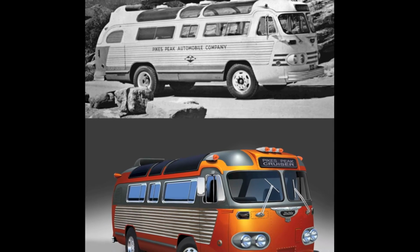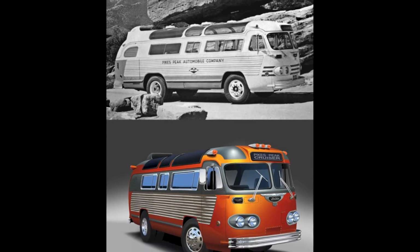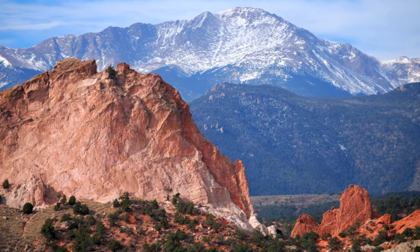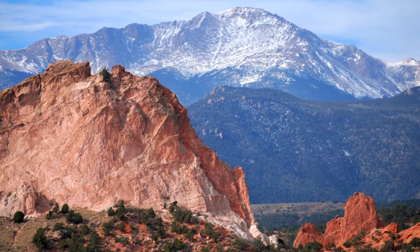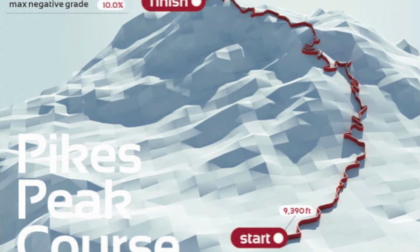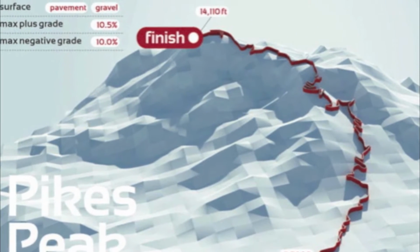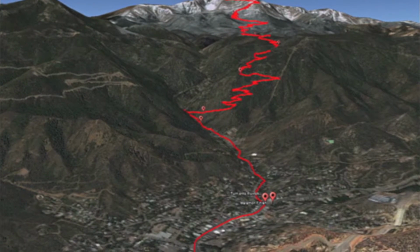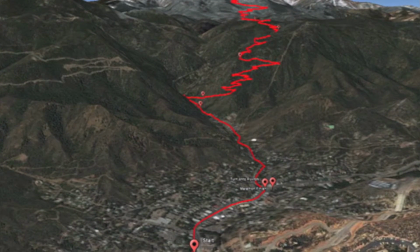Pikes Peak is a national landmark located in the Pike National Forest, approximately 11 miles outside of Colorado Springs. The 14,110-foot summit is visited each year by over 500,000 people. The 12.5-mile road to the top is a precarious one with no less than 156 curves, many of which are hairpin turns with grades as steep as 10.5%.